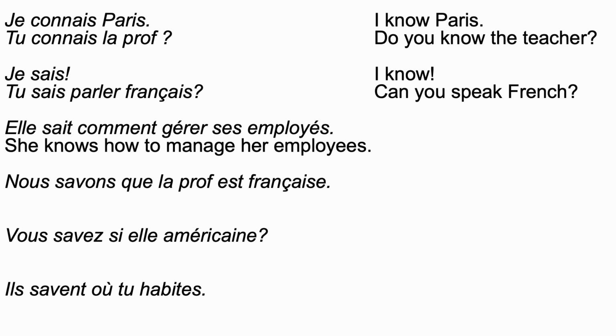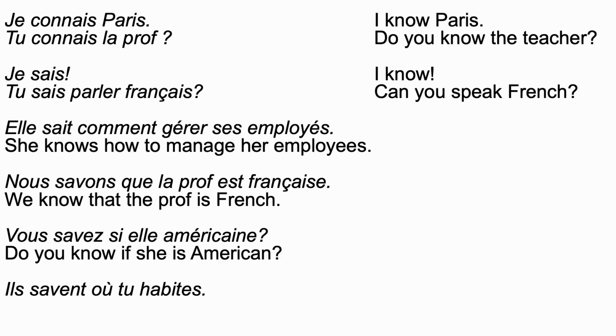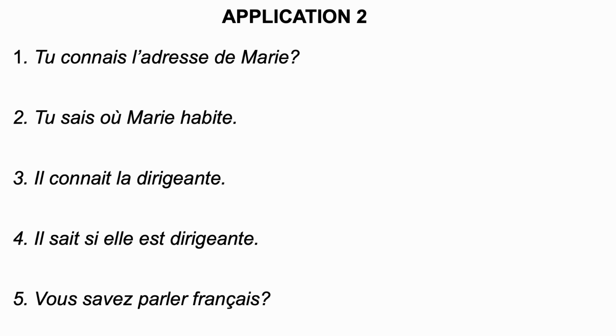Then nous savons que la prof est française means we know that the prof is French. Same thing here. Savoir is not followed only by a noun or a noun phrase. It's followed by what we call a clause, that is a small sentence. La prof est française. Vous savez si elle est américaine, which means do you know if she's American? Same thing here, it's not only followed by a noun. And finally, ils savent où tu habites means they know where you live, and same thing, it is not only followed by a noun.